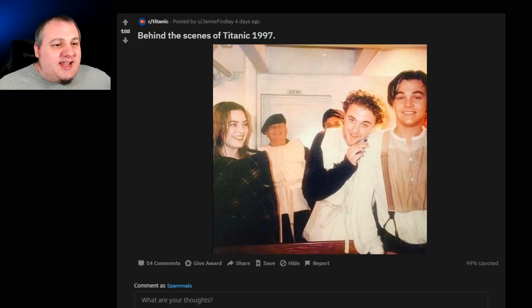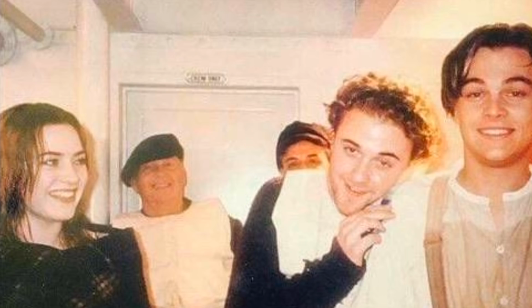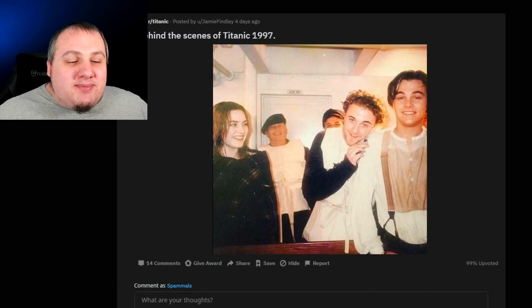Behind the scenes of the Titanic 1997 movie, don't they all look so young and happy? You're gonna die because the ship's gonna sink.